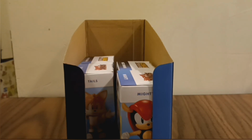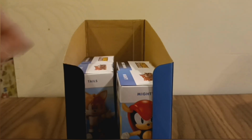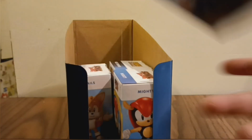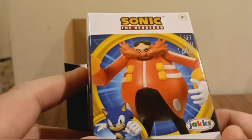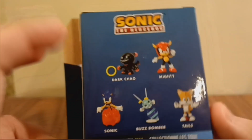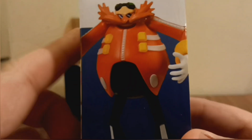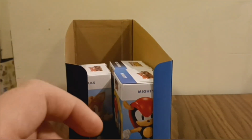And next up, we have Eggman first. We have Dr. Eggman, one of the antagonists in the franchise. I love this one. Eggman, modern packaging.